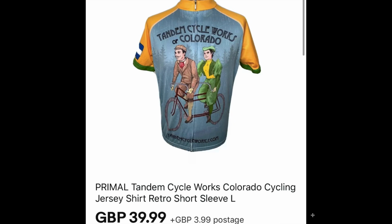Number 18 is this cycling jersey. Of course, the cost price, if you've watched any of my videos, you'll know is around the £2 mark. Sale price £39.99. And what else have we got?